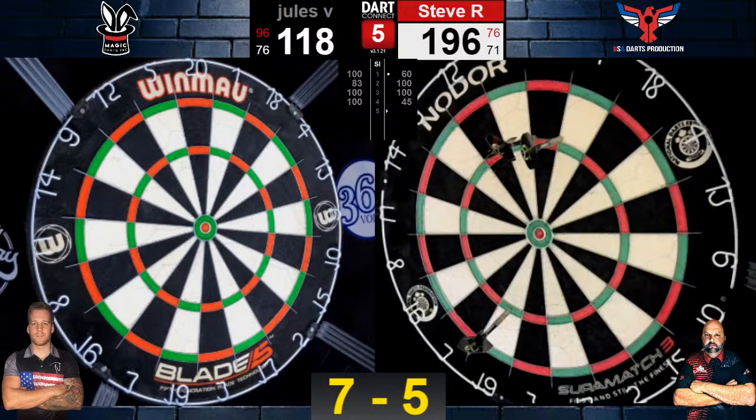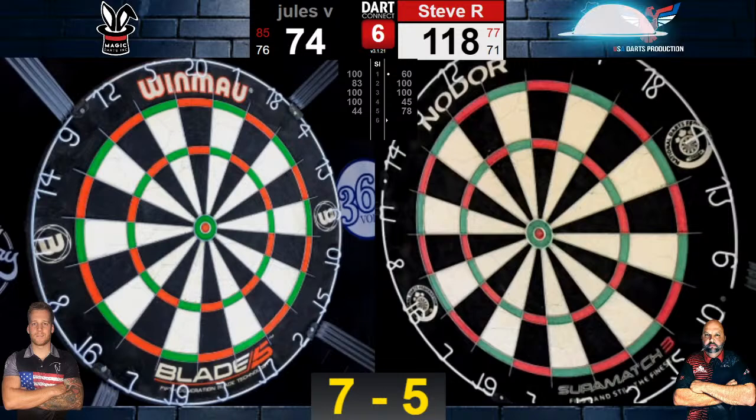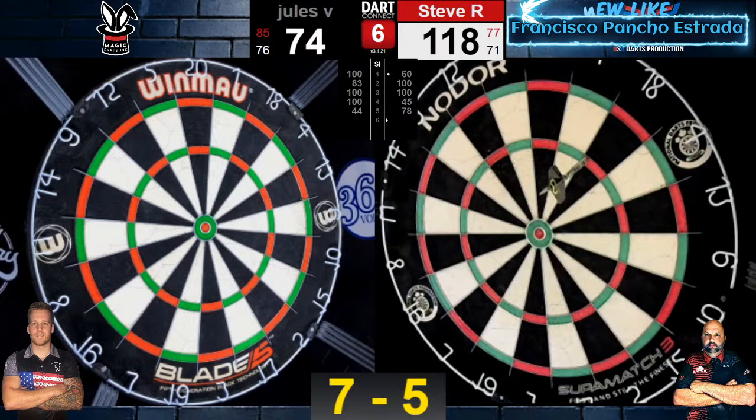118 for Jules. Shirt ricochet. 44. So just a 44 shot. Can Steve take advantage with 118? Goes 18 first. 14 for Bull. So we hit 54. Good go at it. 74 left for Jules.